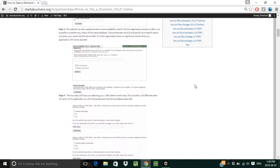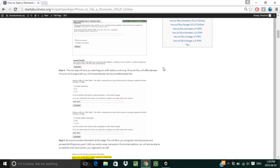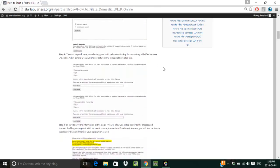And you move on to the name availability search I was just talking about. Now this looks pretty much identical to the one that you would perform if you are a PDF filer. All you need to do is submit your name here, choose between full word search and partial word search, and click search. And what you're really looking for is a window that looks like this, because it says it appears to be available to continue registering the business entity with this name, continue below. So pretty straightforward. If you get a list of names that look really similar to yours, like I typed in earlier, like Smith, and there's like 20 names that came up, it means that you're probably going to get rejected. So make sure that the name you're submitting is fairly unique to your entity.